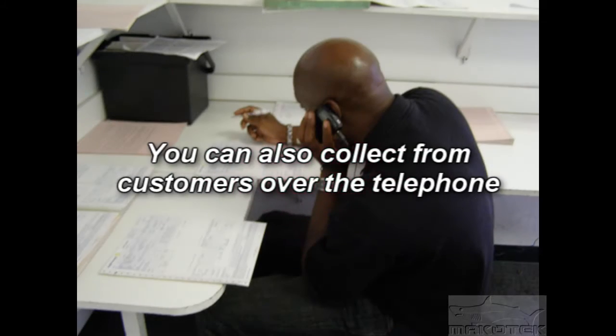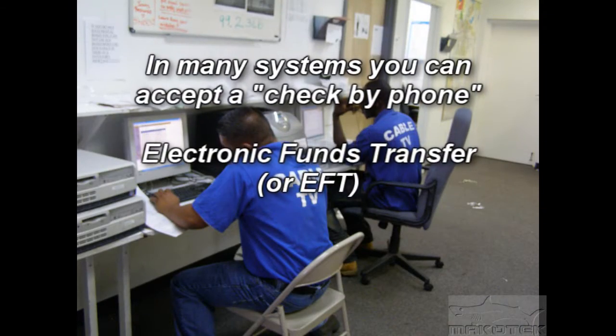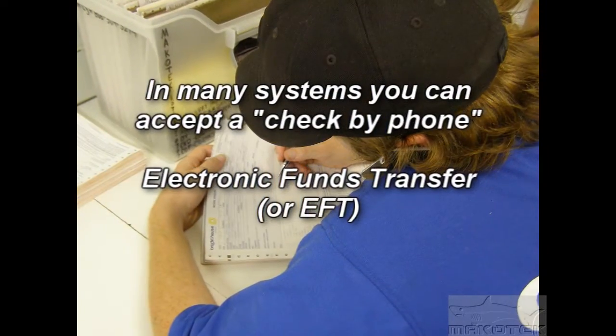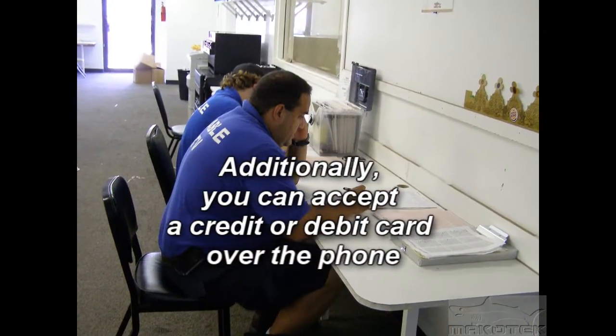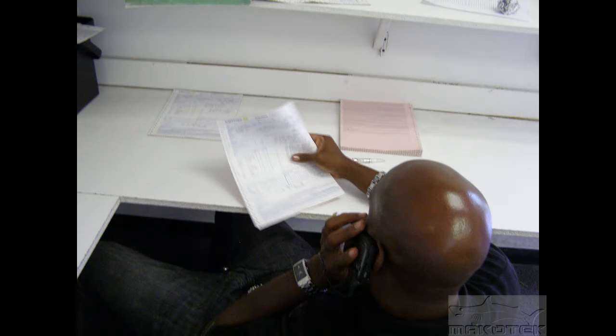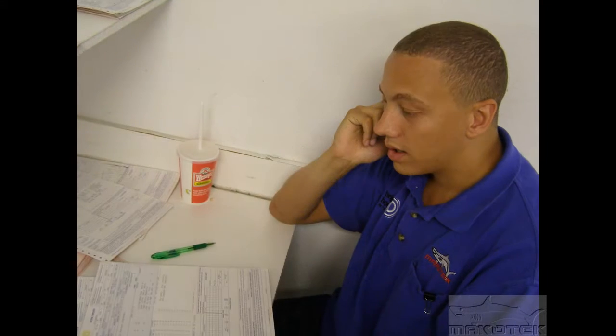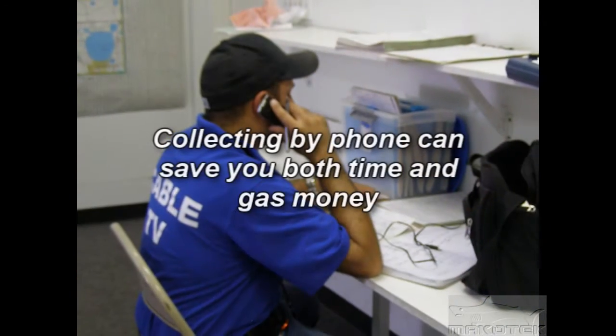You can also collect from customers over the telephone. In many systems, you can accept a check by phone, also known as an electronic funds transfer, or EFT. Additionally, you can accept a credit or debit card over the phone. If neither of these are an option for the customer, you can make an appointment to meet with the customer to receive cash or a physical hard copy check.